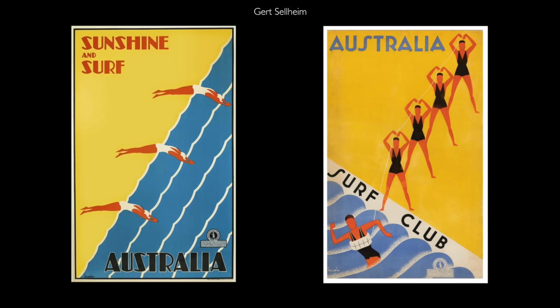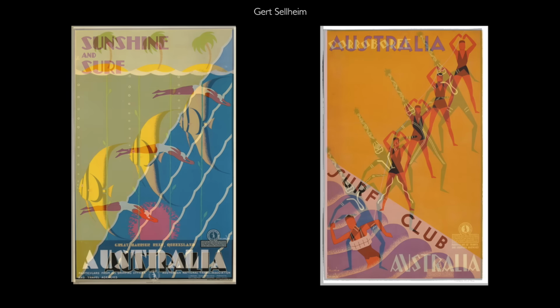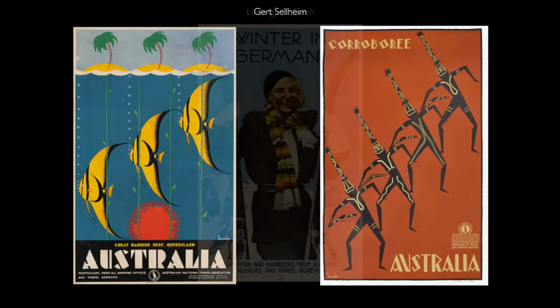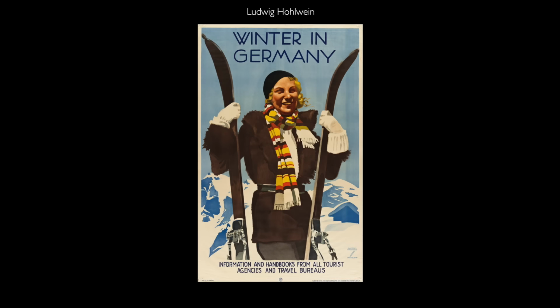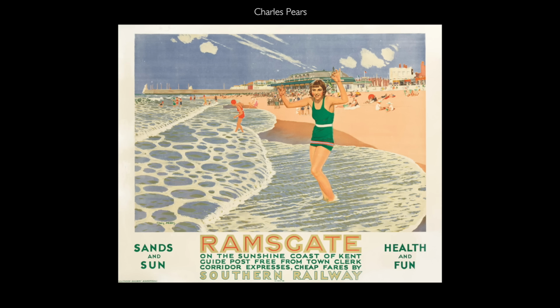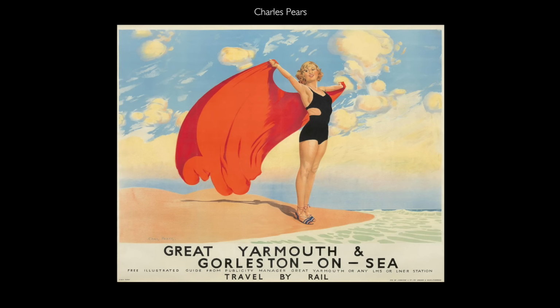Art Deco and other modernist approaches persisted and flourished, as seen in this collection from Gert Selheim for the Australian Tourist Board. But simultaneously, Ludwig Holbein was inviting tourists to Germany with a considerably more representational, if lightly posterised, watercolour style. And Britain's Charles Pears used a similar, if more painterly technique in his images of charming bathing beauties at various British seaside resorts.